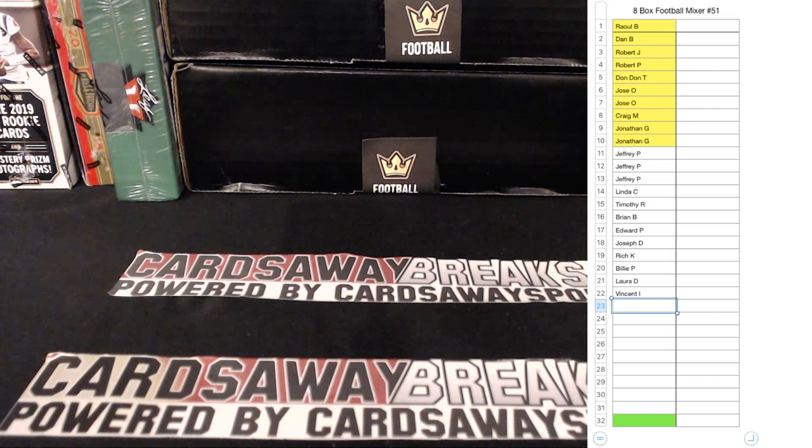8-box football number 51, ready to go. I got my dice. I got my knife. I got 8 boxes of football. Let's do it. Nine slots left in baseball as well.